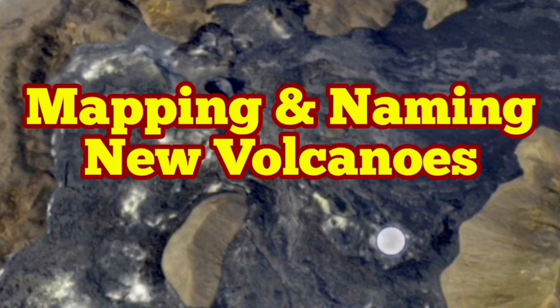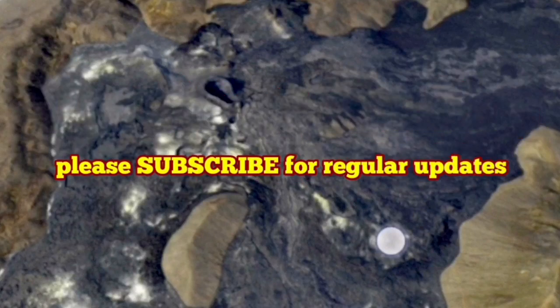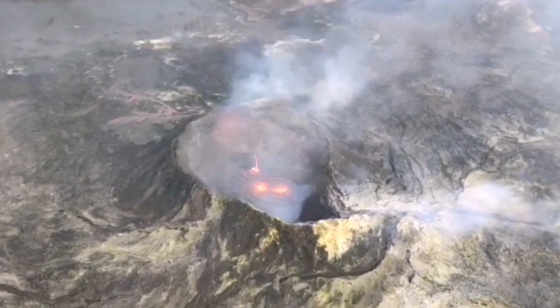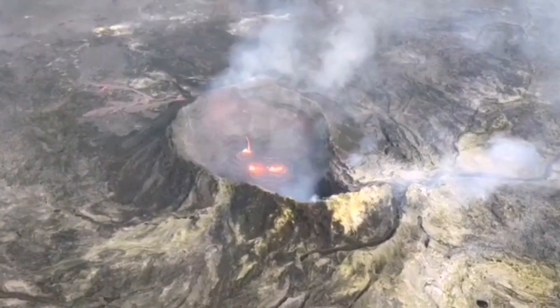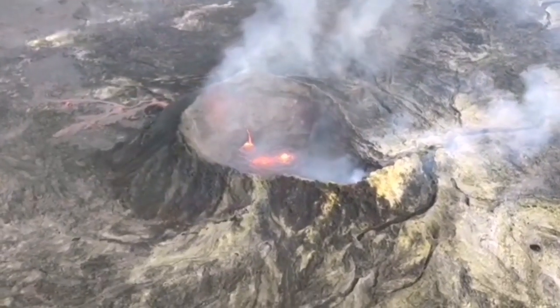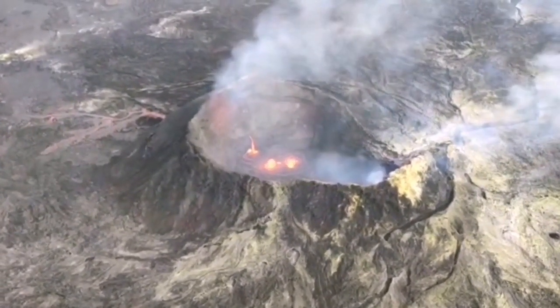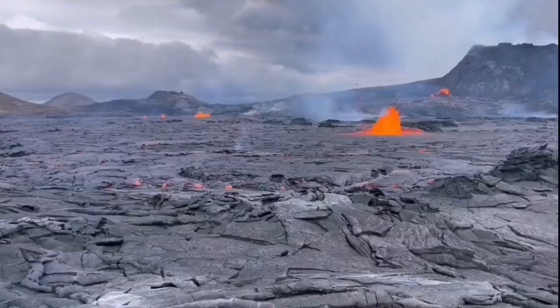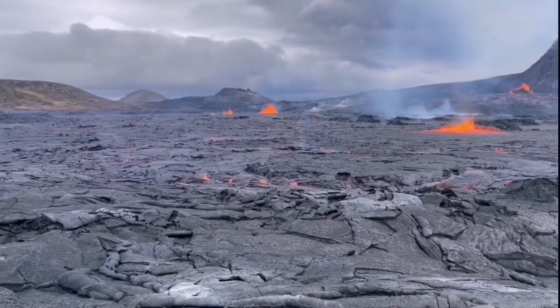Mapping and naming new volcanoes in the Geldingadalir area of the Fagradalsfjall volcano. Yesterday we saw a new development. We saw the cracks and fissures, which were already open due to the thermal sagging, actually having lava. Both sides of the main crater, Nor, have lava.